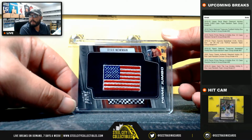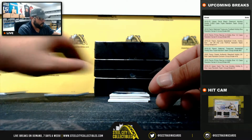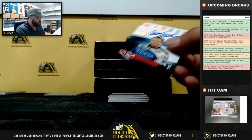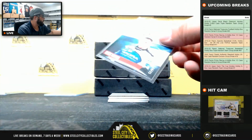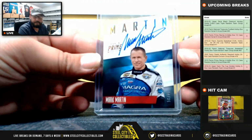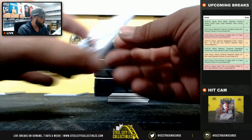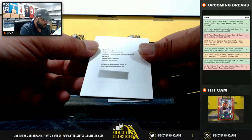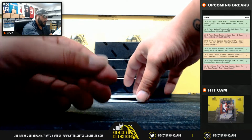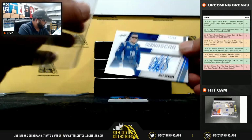Robert T. Fourteen of 25, Mark Martin. Going to Michael K. 14 of 25. Redemption, Ross Chastain, Prime Number, Die Cut Signatures. We'll randomize that at the end. Five of 88, Alex Bowman. Going to Jay Steele.